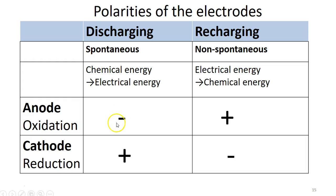Basically, if you remember this one, you can work out all the others from it. So when your battery is working, the negative end is where the electrons are coming from. The negative end is where oxidation is happening. It's the anode. So this is the negative end of the battery, normally written on it. And so therefore the other end, down here, is where the electrons are going to. It's the cathode. It's undergoing reduction. So this is a normal battery.